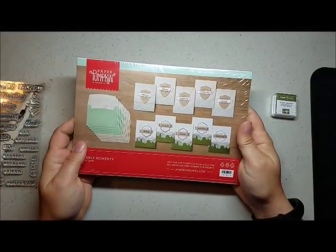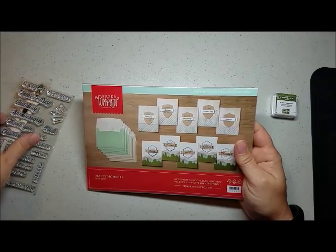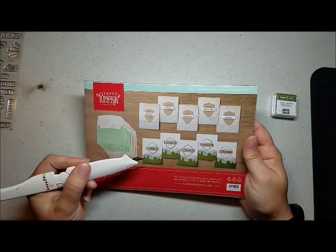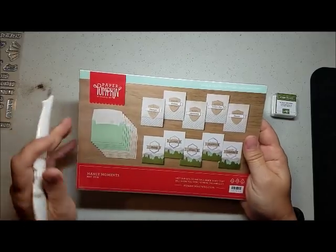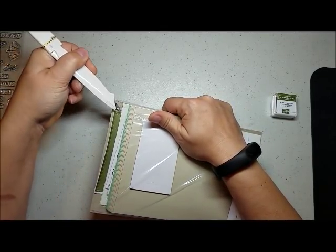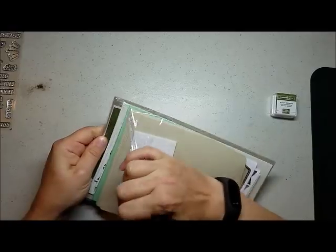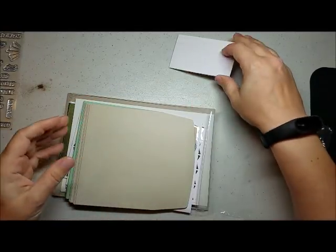So it looks like we have 10 cards with matching envelopes. Looks like it's lighter on the embellishments than typical, but yet I see more detail in the envelopes than I typically see. Mini dimensionals this time.